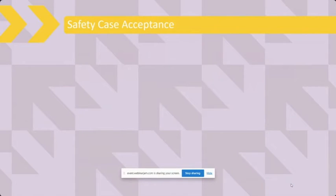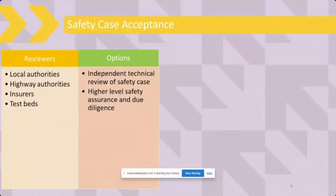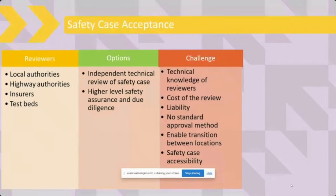And then we move on to safety case acceptance. So you've got your safety case as a trialling organisation, and somebody needs to then accept that safety case and say, yes, we'll insure your trial, or yes, you can test in our environment. Now, those reviewers may be local authorities, they may be highway authorities, insurers, or they may be testbeds like SMLL. And there's a couple of different options which I'll explore today. There's the independent technical review of a safety case. This is the in-depth review of a safety case in its entirety. There's also the higher level safety assurance and due diligence, which is what the Code of Practice requires.